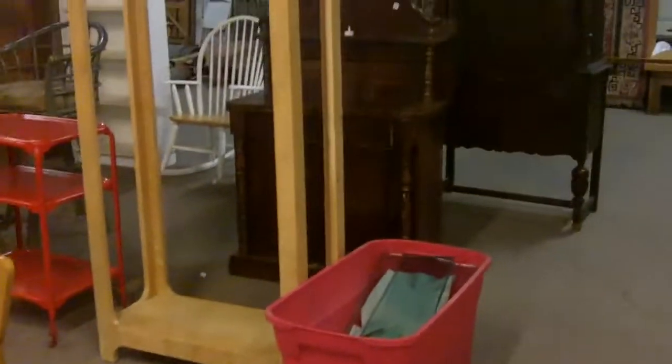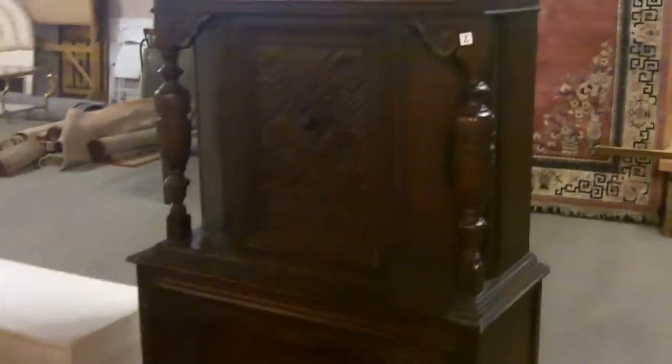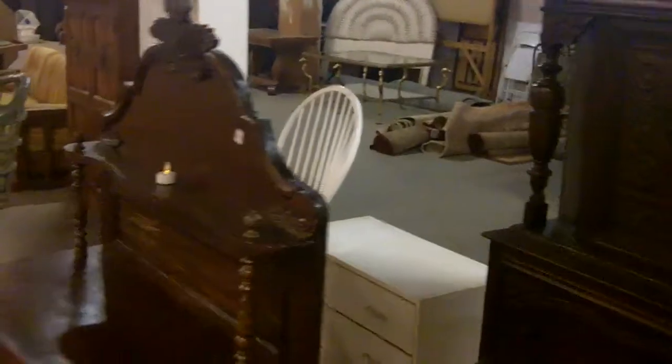Yeah, there's a table. All right, have we done furniture? We haven't done furniture yet, have we? Heck no. Well, I better get going here. It's going to be a long video. Very cool piece, old. Check out the photos for the details. That pretty much goes for everything. Check out photos for details.